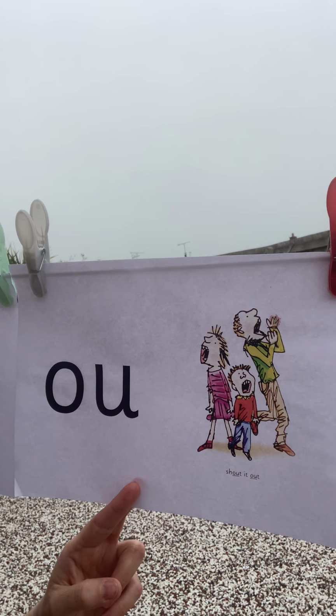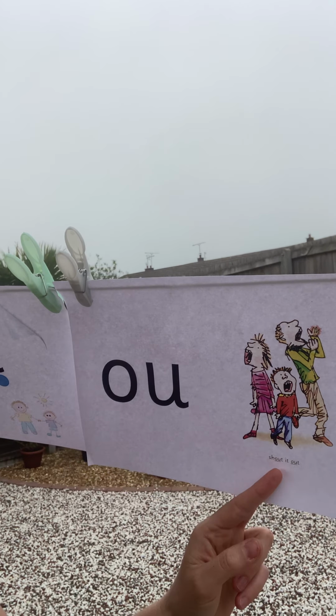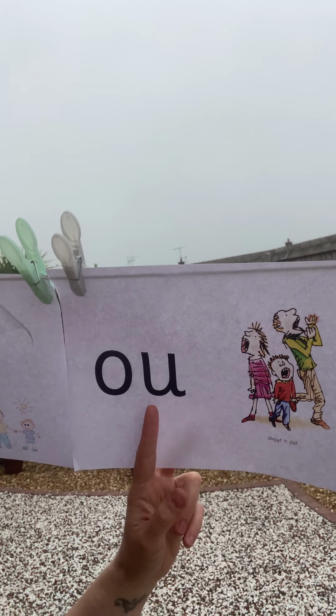This is the digraph that we're going to try and read in some words today. Ow. Shout it out. Ow.